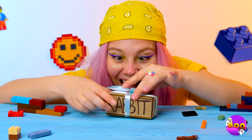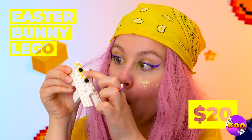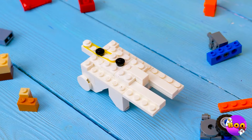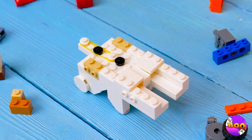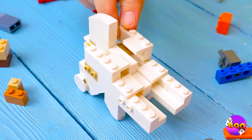You dropped something. An Easter bunny Lego. But it doesn't really look like a bunny. Maybe we could add some extra parts. Something tells me this might take a while.